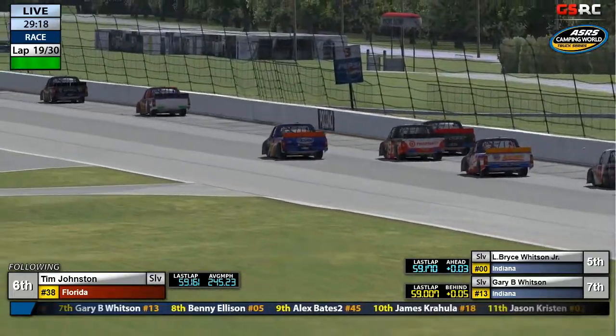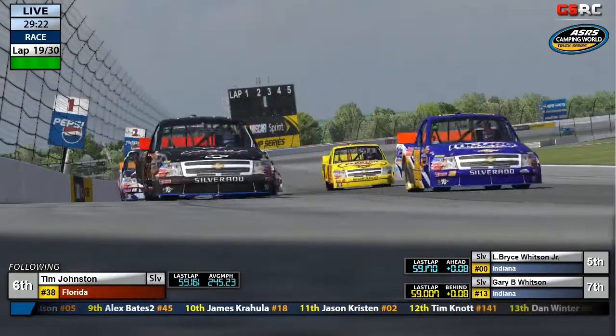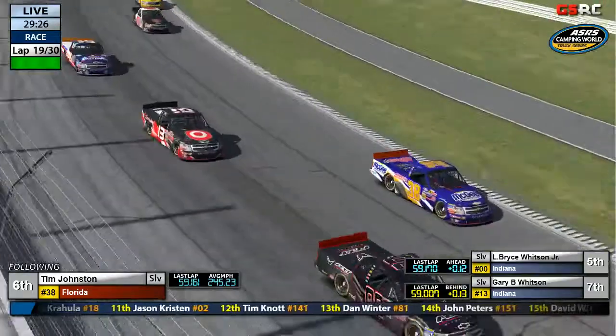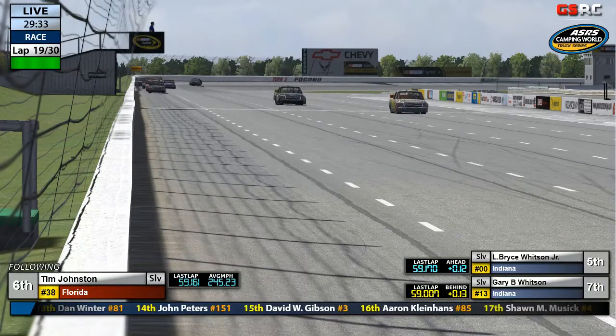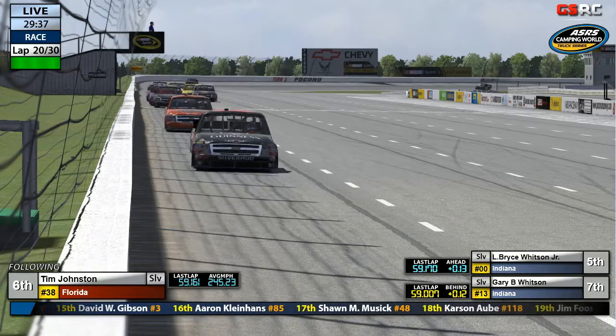He's probably just going to have to settle into that second place, and something else happening. Gary Whitson was trying to make it 3 wide again, but thought better of it this time, probably because it would have meant going 3 wide with his cousin, Bryce Whitson. He backed out Bryce Whitson and Tim Johnson. Those are the 2 trucks in front of him. But, yeah, they almost went 3 wide there.